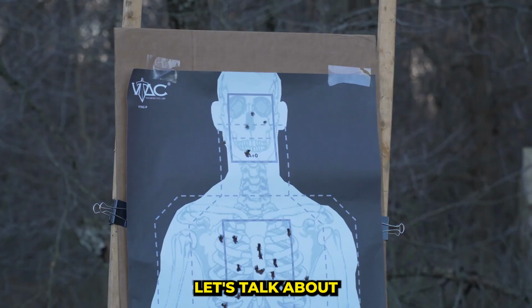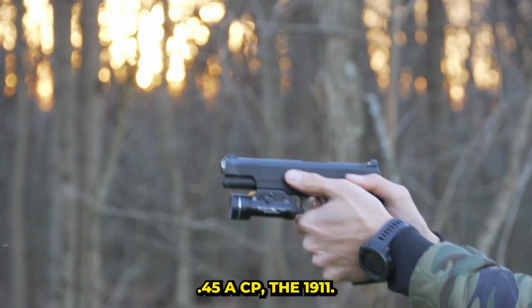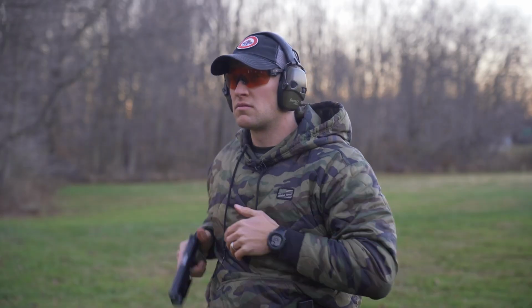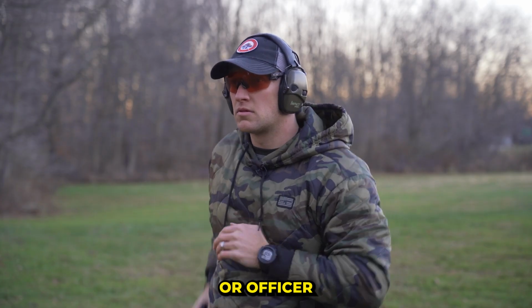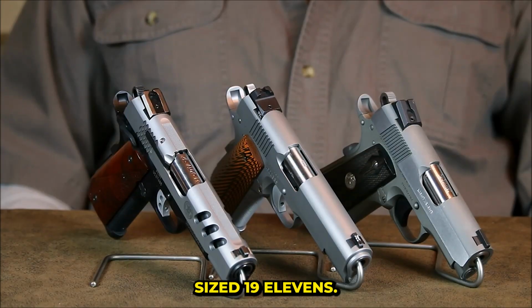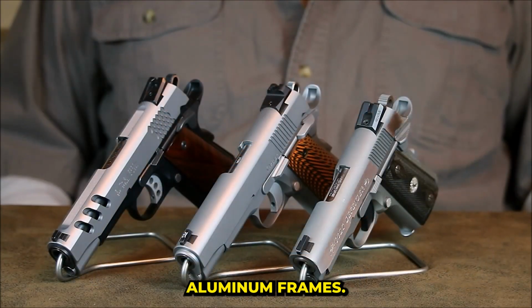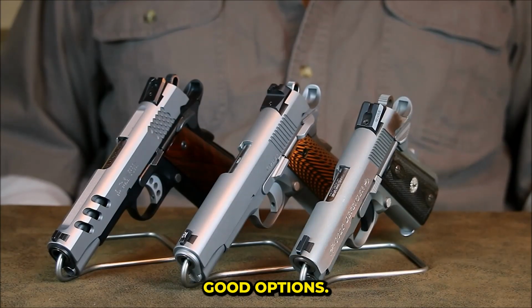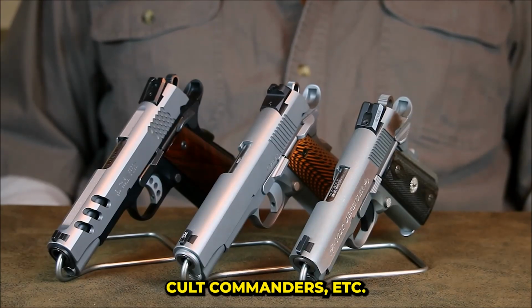Next, let's talk about the classic everyone thinks of when they hear .45 ACP, the 1911. But we're not going full 5-inch government target pistol here. For carry, you want commander or officer-sized 1911s. Think 4 to 4.25-inch barrels, shortened grips, maybe lightweight aluminum frames. There are tons of good options: Kimber Pro and Ultra Series, Springfield Lightweight Operator, Colt Commanders, etc.